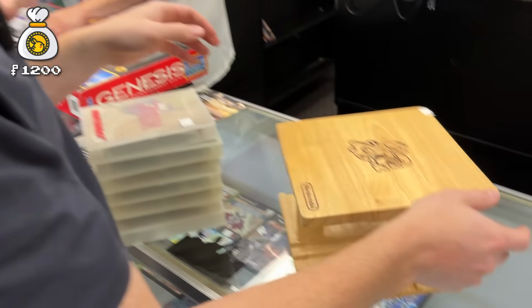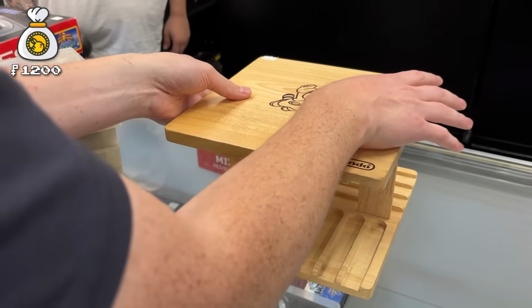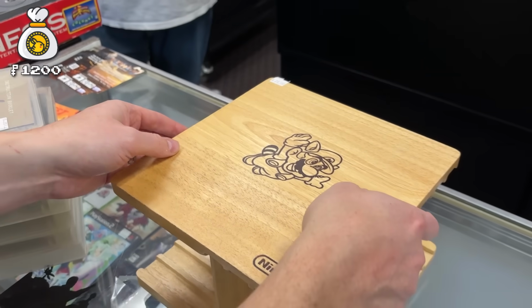This is kind of a cool thing. That was a little weird to look up. It's actually Nintendo branded, but it's made by some random company. It's actual quality beechwood. It's an actual thing. I looked it up.